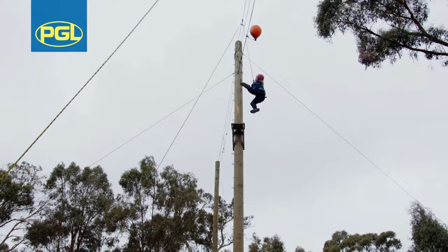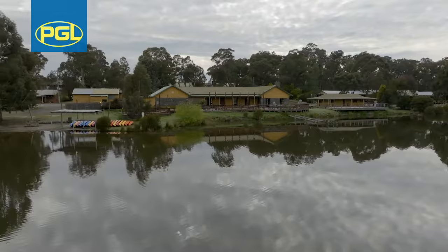You'll need to keep your energy levels up when you're on a PGL adventure camp. So let's go check out the dining room. Your groupie will let you know what time your meals are and you'll enter the dining room in groups. The first thing you do when you come in is find yourself a seat. When your groupie calls your table forward, you'll grab a tray and a plate and bring it up to the servery so that the catering staff can serve you your meal.